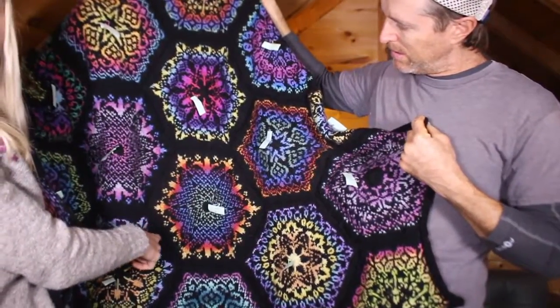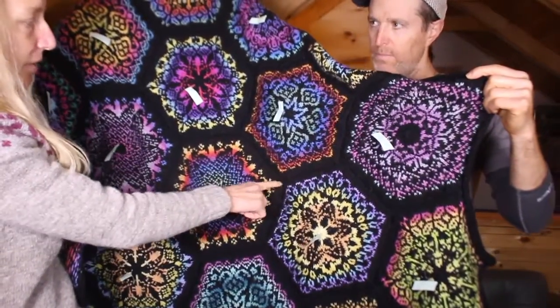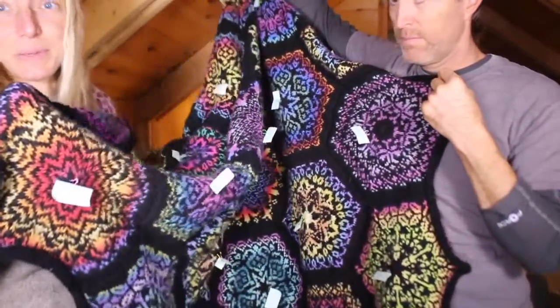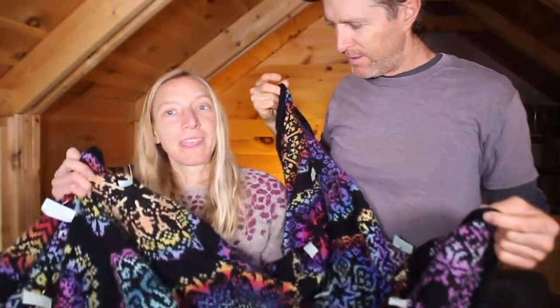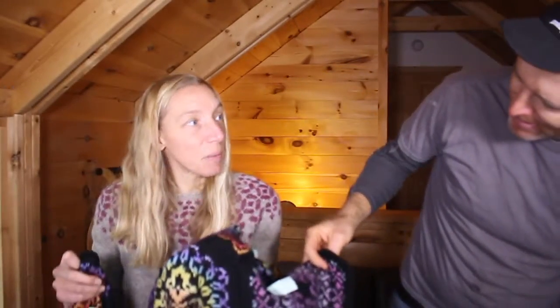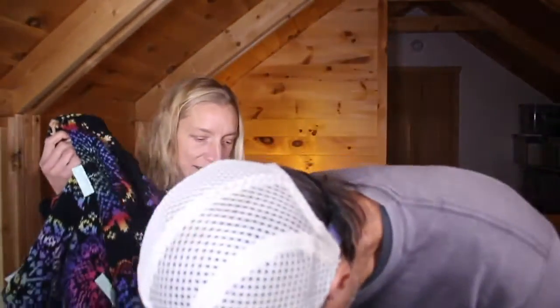Remember last episode I was telling you guys about the extra border that I put around each hexagon, doing the increases, and then I did the three needle bind off. What I promised I'd tell you about is the edging, because that's the last bit of this. I kept hearing the term I-cord.